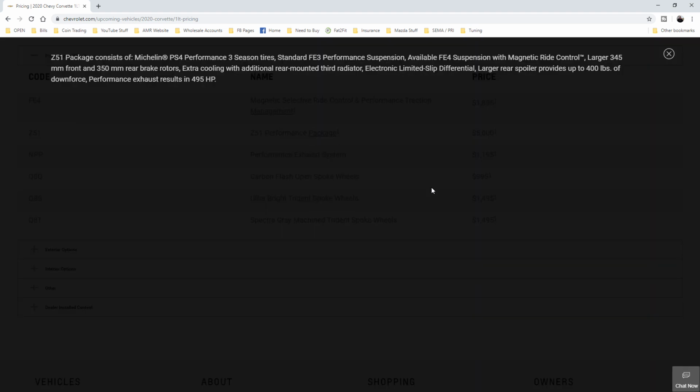What does it come with? It comes with Michelin PS4 Performance 3-season tires, standard suspension, available magnetic ride control for an extra basically $1,900. Now you get larger 345mm front and 350mm rear brake rotors. So it's literally bigger in the rear, which is interesting, but that's where the engine is, more weight, I guess that makes sense. And then it says you get extra cooling with additional rear-mounted third radiator, an electronic limited slip differential, and a larger rear spoiler which provides up to 400 pounds of downforce.